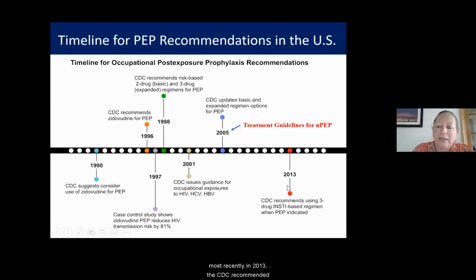Most recently, in 2013, the CDC recommended using a 3-drug integrase inhibitor-based regimen when post-exposure prophylaxis was indicated. And this is because in 2007, integrase inhibitors were approved for use in HIV, and they were not available at the time the 2005 guidelines were done, and are largely one of the best tolerated in terms of the antiretroviral classes, particularly in the short term, which is what post-exposure prophylaxis is.